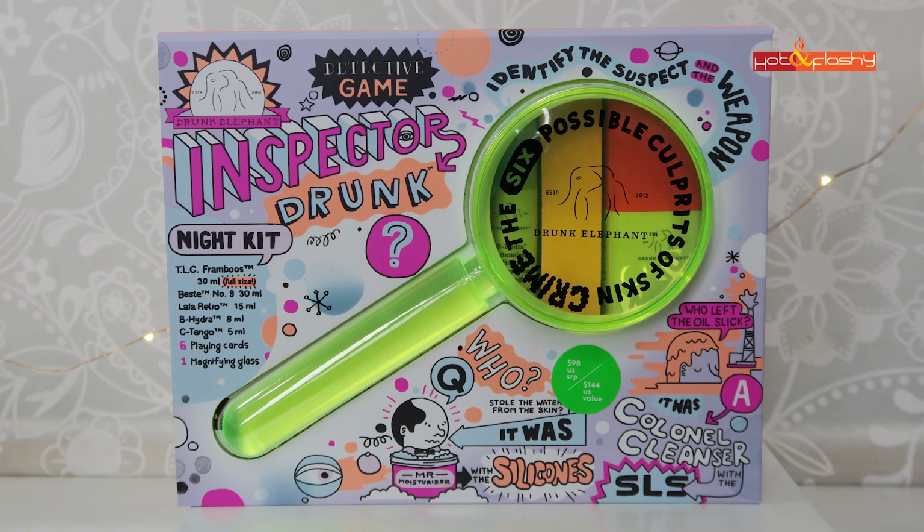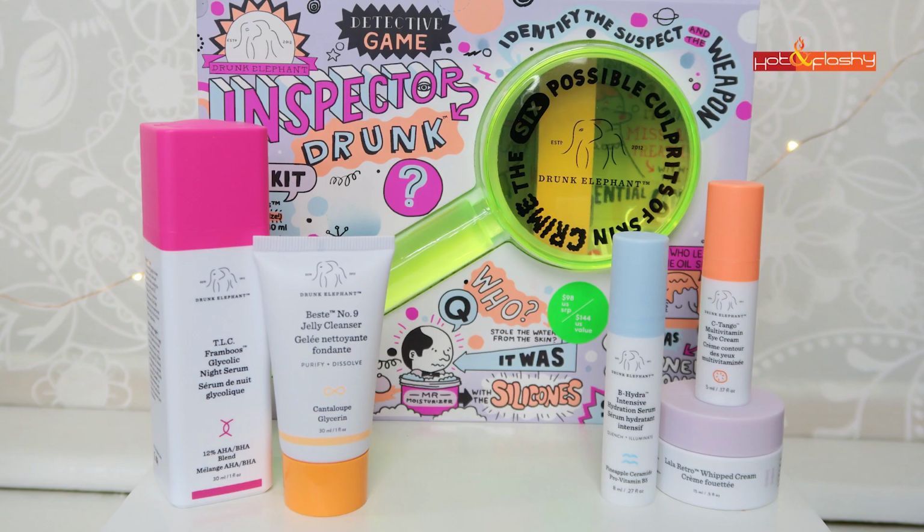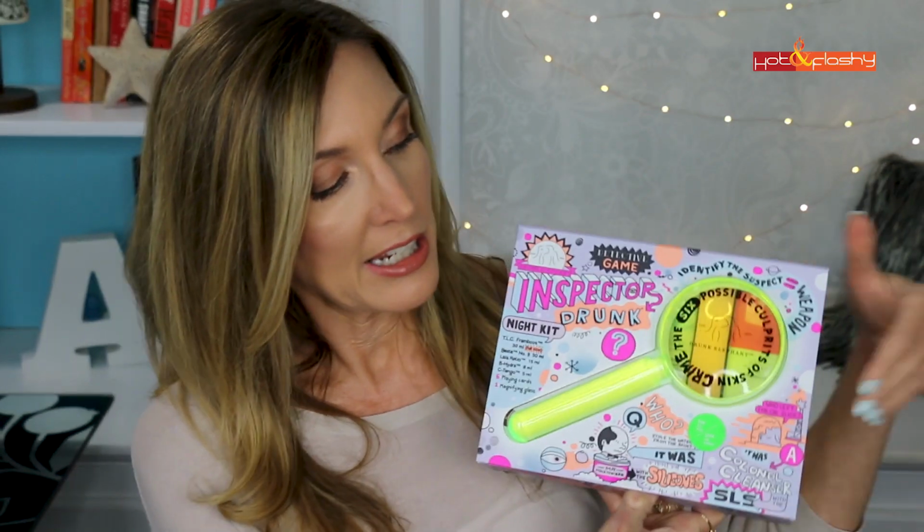I think it's 3 Drunk Elephant products per purchase, but they have a lot of really cute Drunk Elephant kits. This is called Inspector Drunk, and it's got 5 Drunk Elephant products in it, and it's got this goofy little magnifying glass. So this is really cute. They set it up like a game. This is a $144 value for $98.